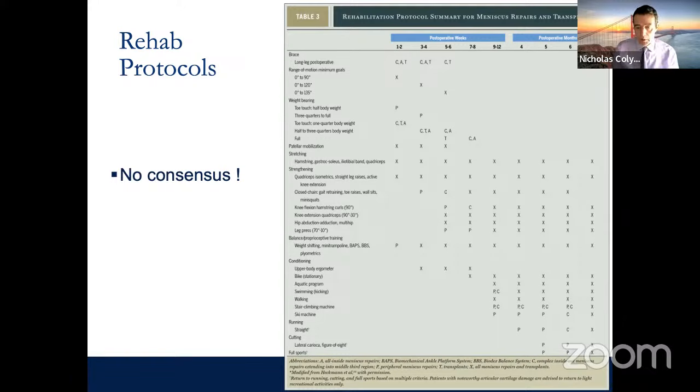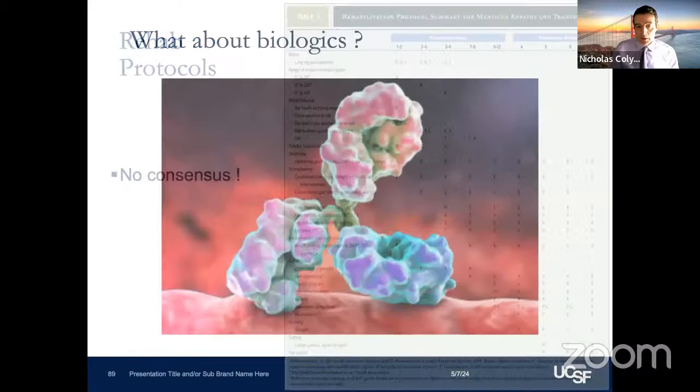So I am now fairly aggressively getting my bucket handles and my horizontal cleavage tears to weight bear quickly, within 2 weeks typically. But everyone has a different opinion on these. I think that's the reasonable approach with what we know today and with our improved techniques today.